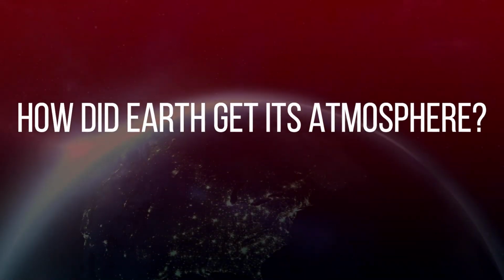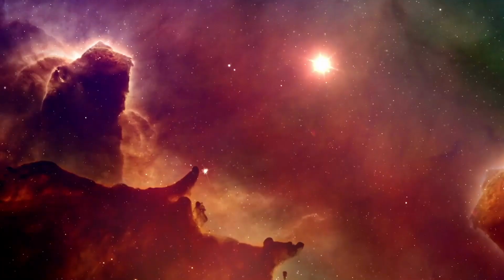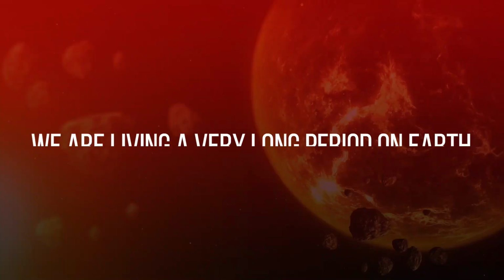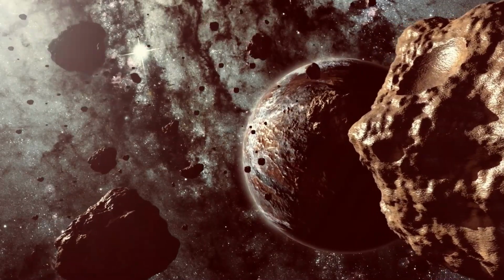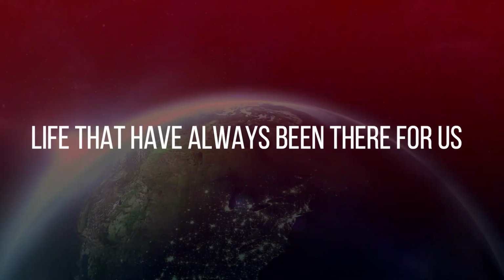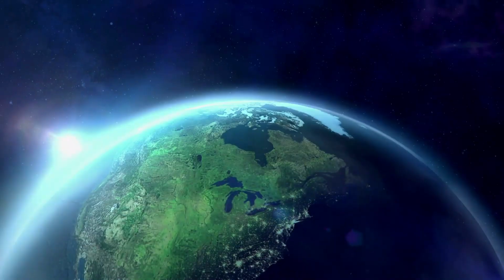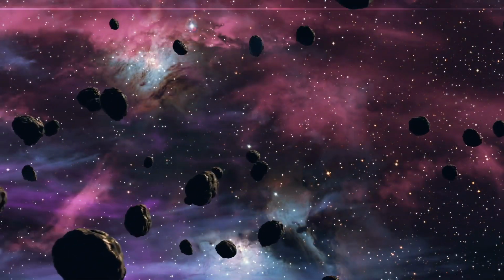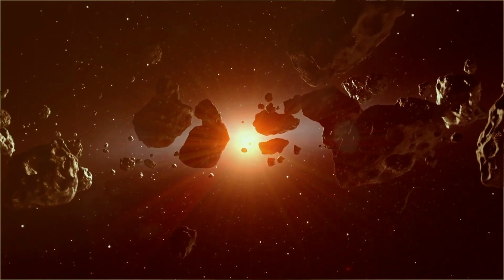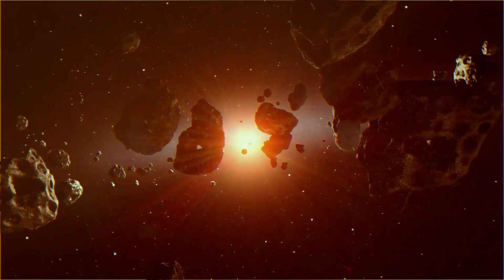How did Earth get its atmosphere? We are living a very long period on Earth. We often don't even notice some things that are keeping us in life that have always been there for us. We've been here so long, and we rarely think about necessary things. Instead, some nonsense preoccupies our minds.